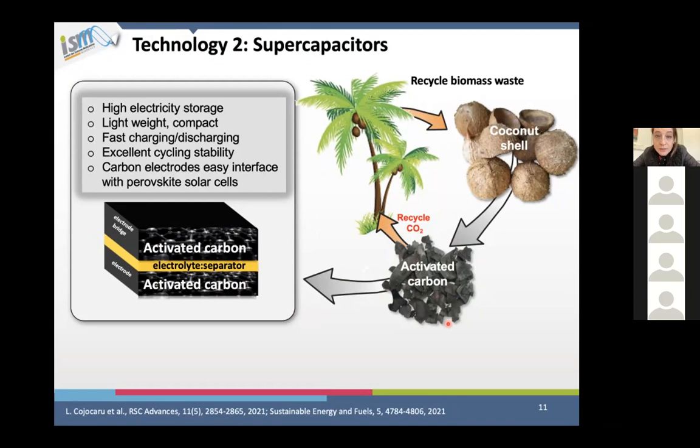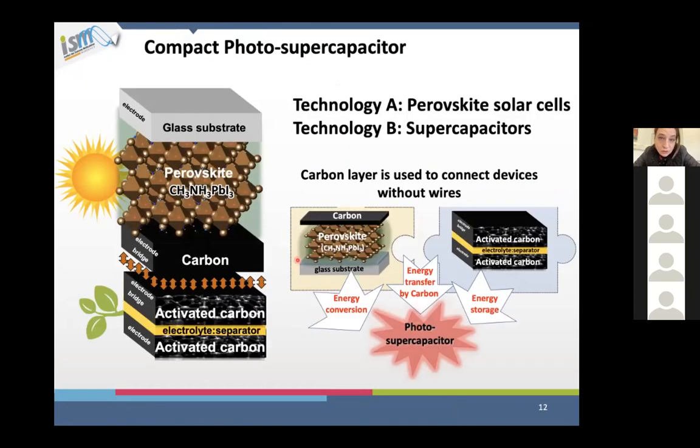So our compact device is the integration of two emerging technologies, perovskite solar cell and supercapacitor, by using a carbon layer as the energy transfer layer. So we are not using cables, okay? And the device is called photo-supercapacitor.